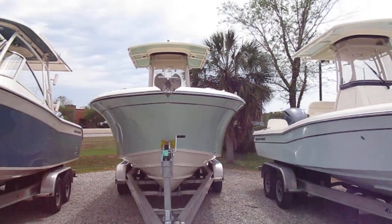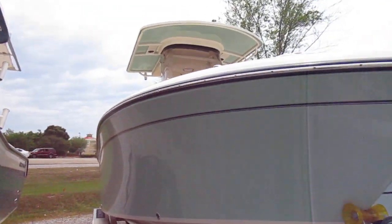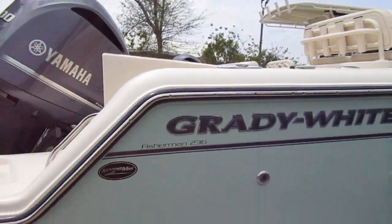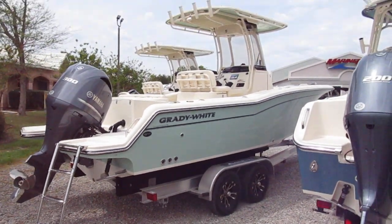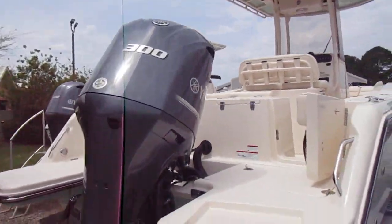I mean, just look at that. Just sexy lines on this. Absolutely gorgeous. Again, the 2020 Grady-White 236 Fisherman. Whether you're a fisher or a lounger, this is your boat. Got a 300 horsepower Yamaha on it.